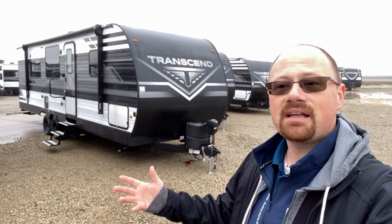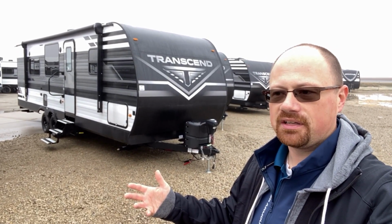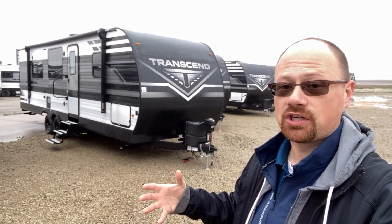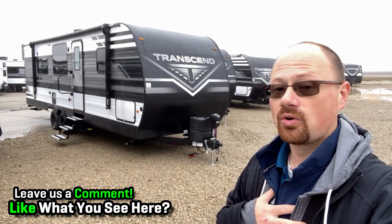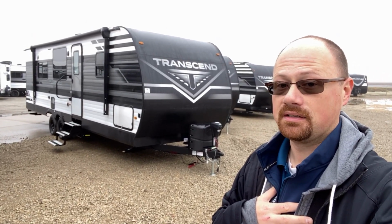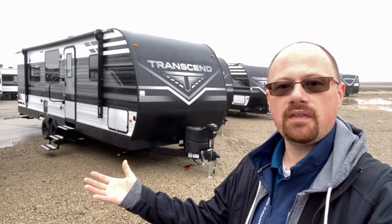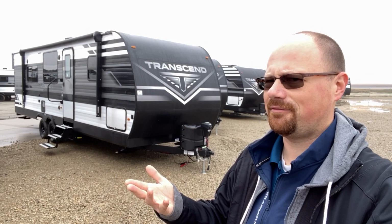So maybe it's not quite as tall inside as some. Maybe you'd prefer a laminated build instead of stick and tin, although they're doing a good job of it. Maybe a couple little things, but in terms of the execution of this model, I don't feel there's a lot of denying. They crushed this thing. I'm very impressed. So I encourage you, though, always visit a dealership. Try one of these on for size like a pair of pants and see how they fit you. Just because it fits me doesn't mean it's going to fit you, you know?